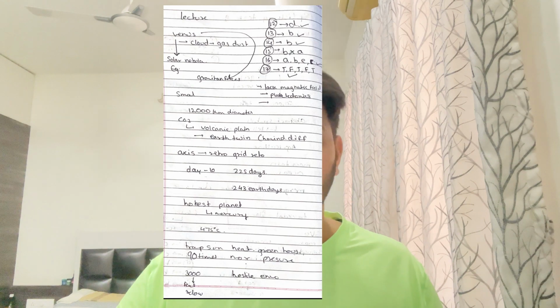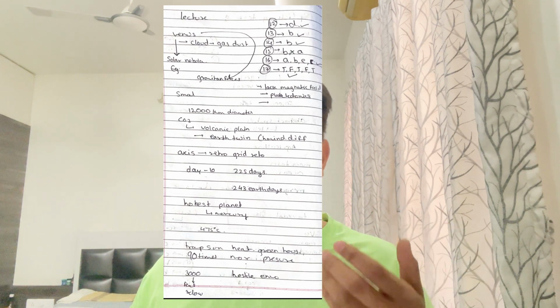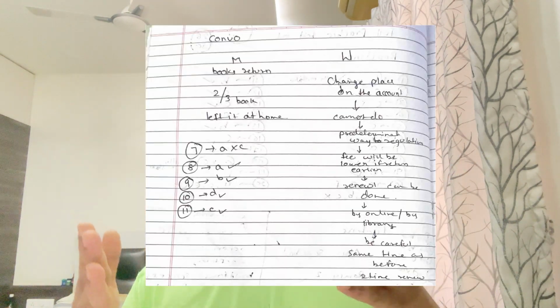Here is an example of how I took notes. Also, these notes are for your understanding, so they are not meant to be clean notes. Just make sure you understand what you have written down. For conversation, 98% of the time the conversation is going to be between a male and a female. So make 2 columns, one for male and one for female, like this.